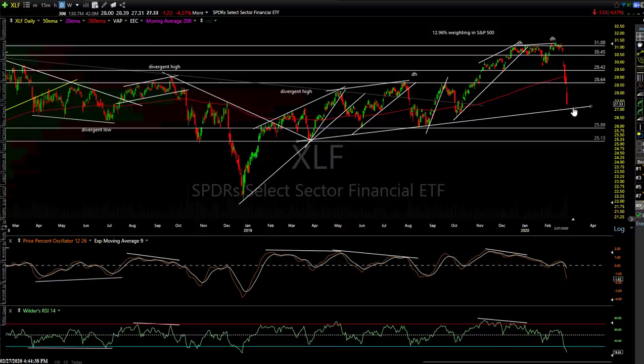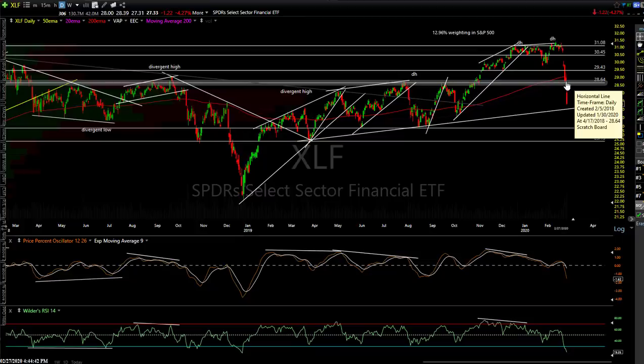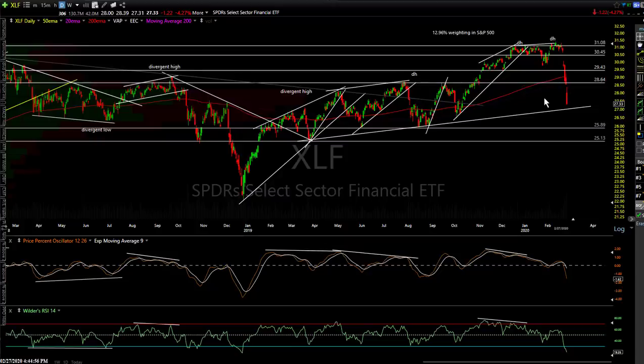XLF. There's a support line. We were at support yesterday. I pointed that out, I believe. Boom, we gave it up. And that's why this was such an impulsive move today. All these support levels where the market should have bounced, where the buyer should have stepped in, they didn't. Right now, this market is in distribution mode.